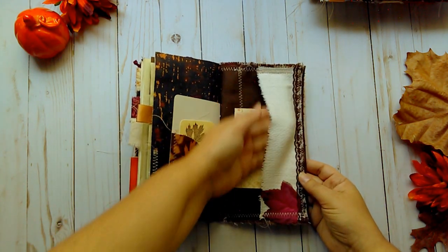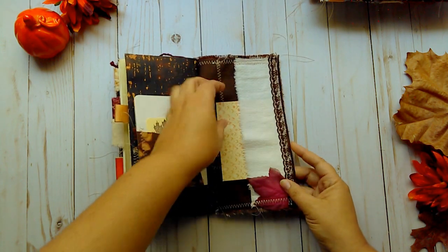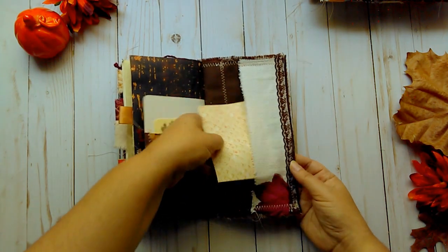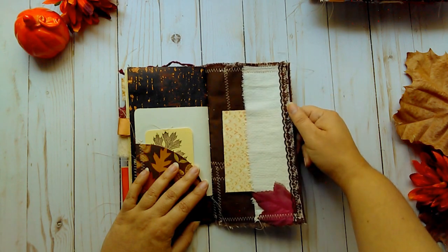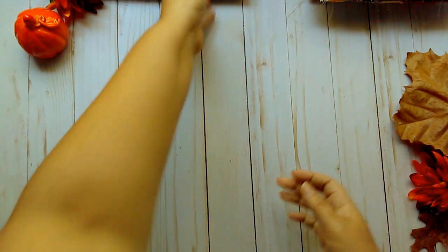This has a large fabric pocket on the back and another fabric leaf, with an extra piece of that vintage wallpaper that you can put anywhere you want to, and a little bit of lace on the edge there. And so there's that one.